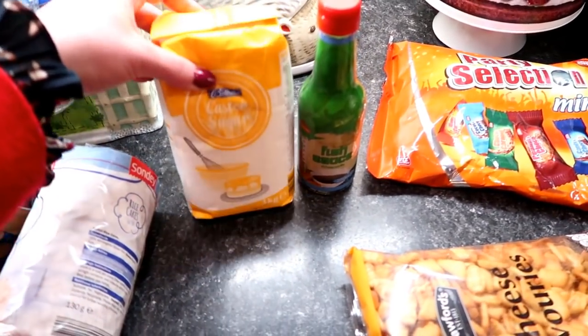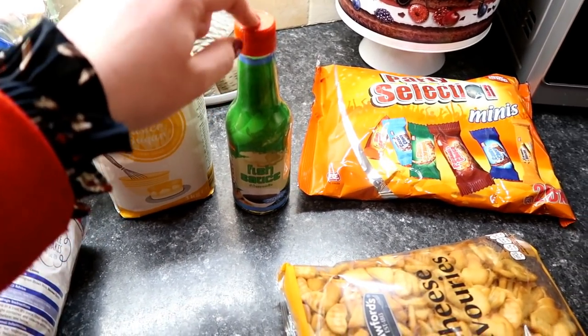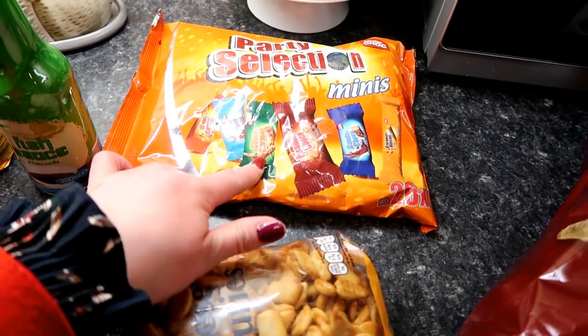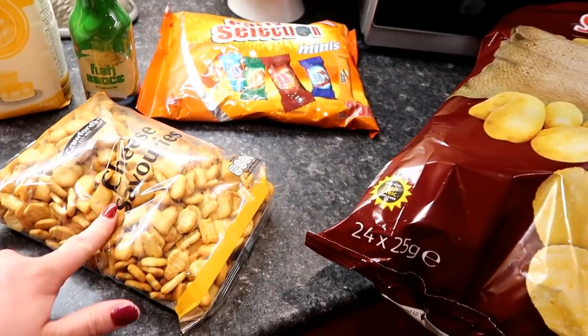Some store cupboard items. I was out of my castor sugar. And then fish sauce, just for any of my stir fries and different, mainly Chinese type things I use that for. Then always like to get their little minis, their fake Milky Ways and Bounties and things like that. $1.99 for those. Then they're actually from the pound shop. They're £1 for the cheese savoury crackers.